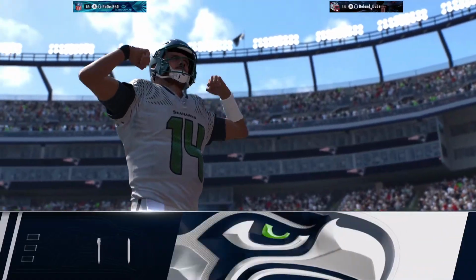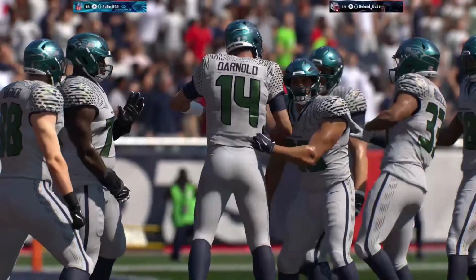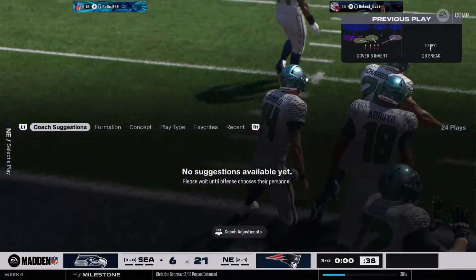Yeah, this is not a big surprise here, Mike. You're down big. It's the 4th quarter. You have no choice but to go for it here on 4th down, maintain possession, and they were able to come through.